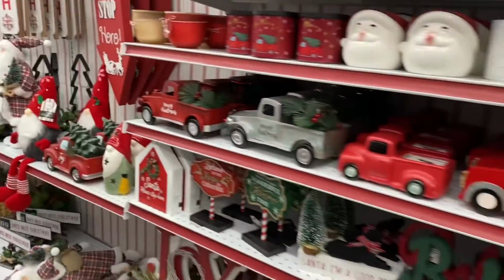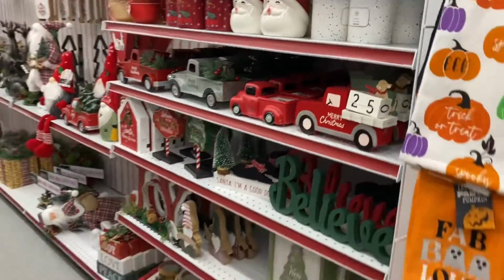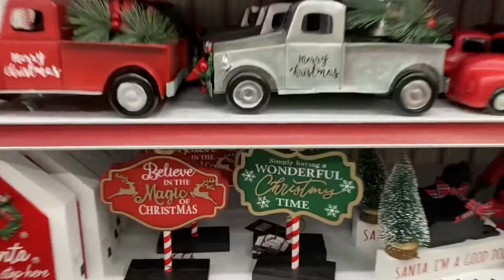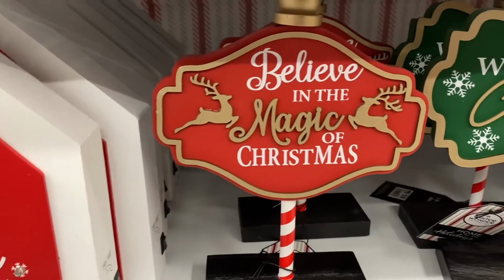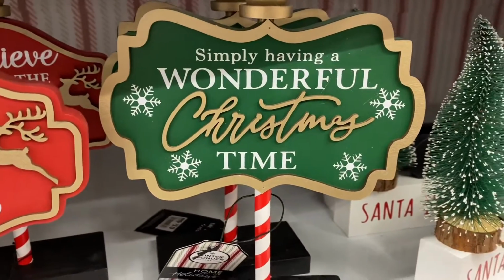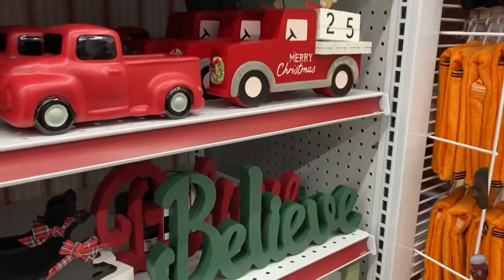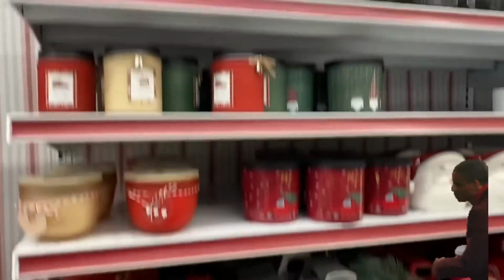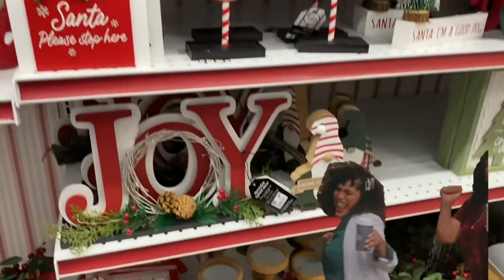But look at these candles right here, guys. And they have another little card as well that says believe. And it says, believe in the magic of Christmas. And this one says, simply having a wonderful Christmas time. That one says believe as well. Merry Christmas. There's the candles. The sign that says joy.